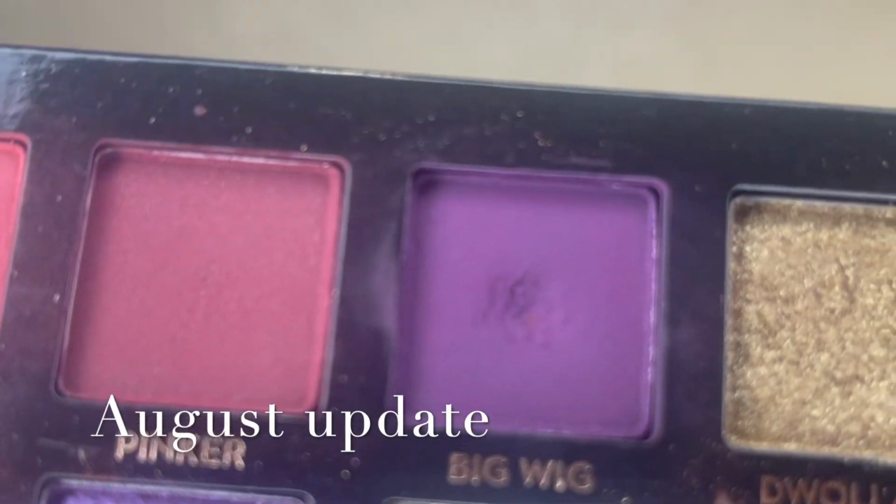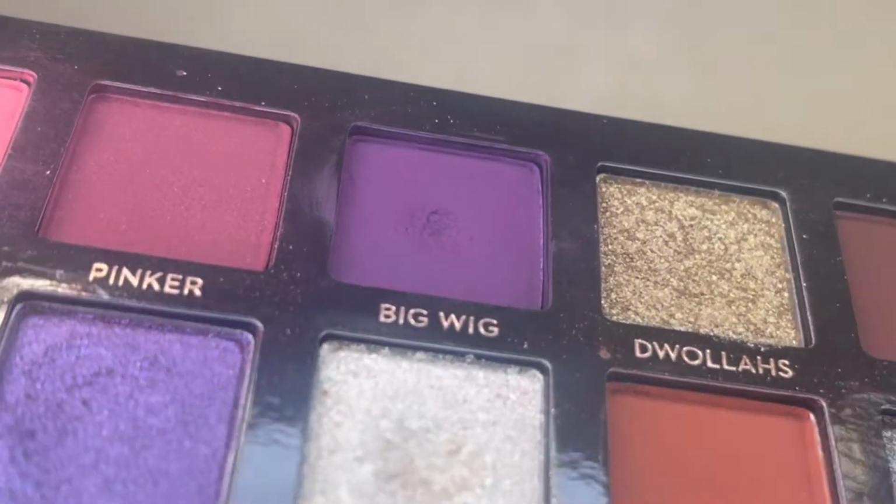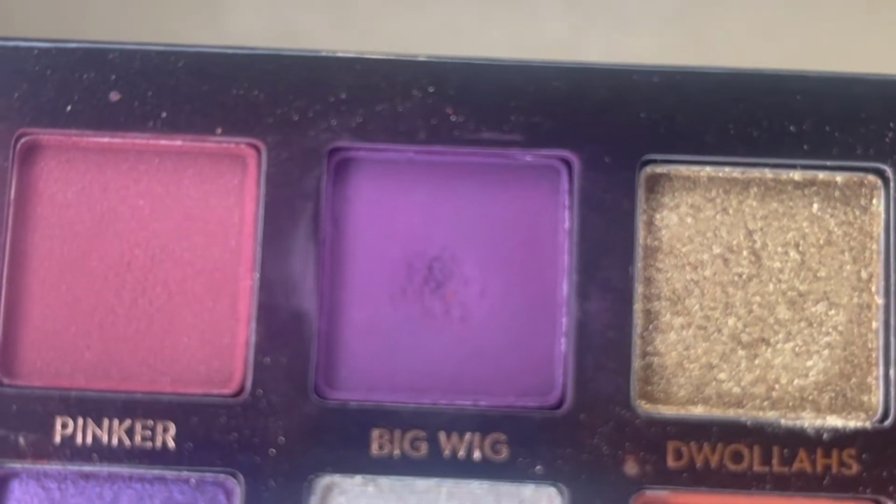And this month I was able to use it 9 more times, which is not as many as I would have hoped, but I don't know. I just couldn't bring myself to wear purples, which is so unlike me. I love purple, but I think it was just a lot of work looks, wanting things more neutral. So I didn't get a ton of use out of it.